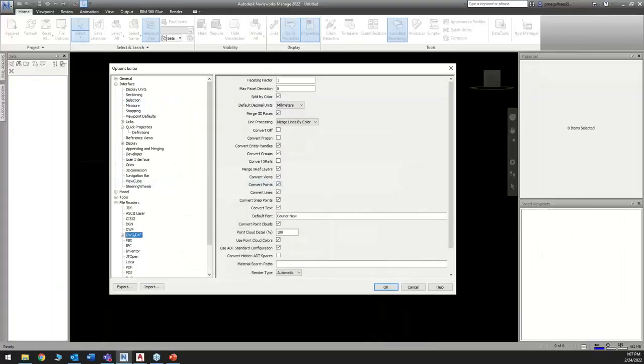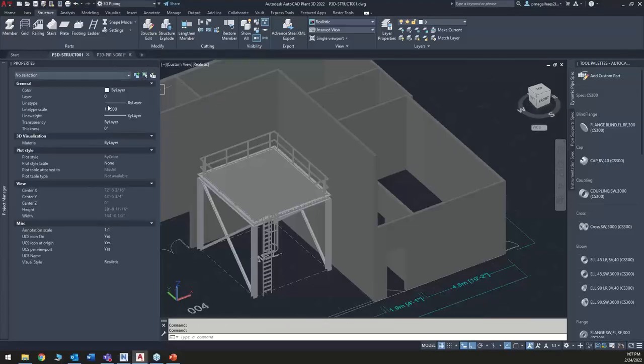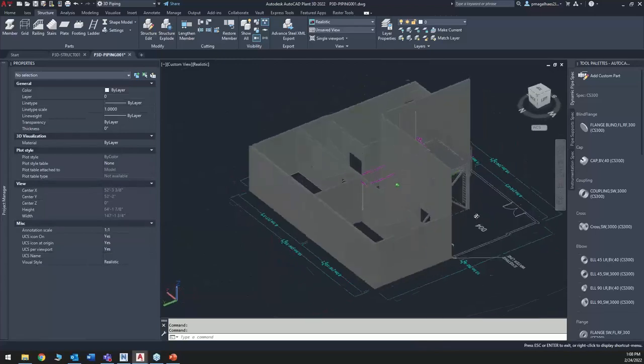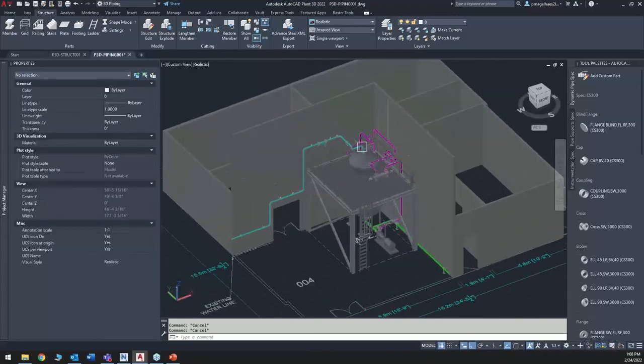So let's go to Navisworks, and we will be creating our model. So we'll do cancel, and we will be appending our model. The model that I'm going to be importing is this Plan 3D file. So there's a bit of piping, there's a structure, and some equipment. It's a fairly simple model, and the reason why we're using it is so people don't get too confused with too much piping running around.